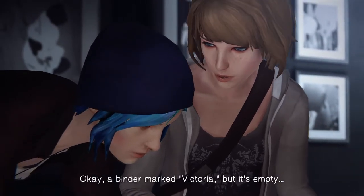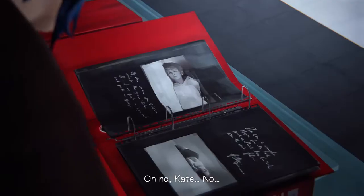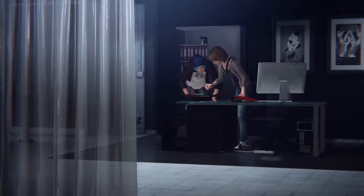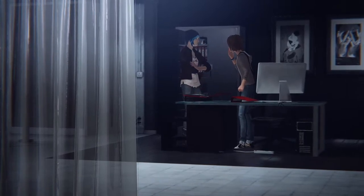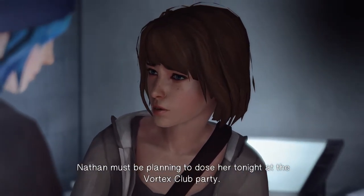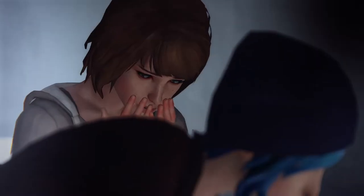Okay, a binder marked Victoria, but it's empty. Look, the next one says Kate. Oh no, Kate. No. God, I should have killed that bastard back there. Kate wasn't the first. All those binders are filled with other victims. Victoria has to be next. Nathan must be planning to dose her tonight at the Vortex Club party. Rachel. This can't be real.